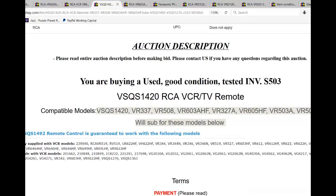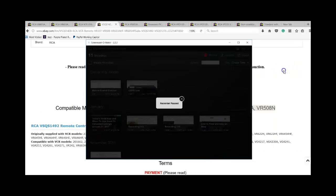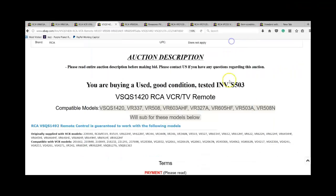Let me change this so you can see the entire screen. Wait one moment. Okay. All right, I wanted you to really be able to see this, because this is one of the things that I try to stay away from when I'm writing a listing.